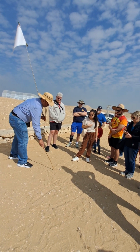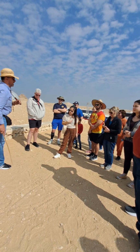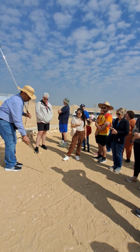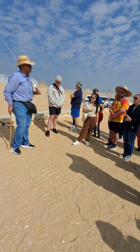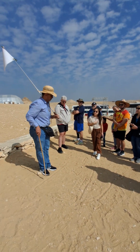To the north of it we have a small temple, in the center of which is the real entrance, which is closed. Next to it is a small chapel with a statue of the king. We found the real statue, the original one, there. We placed a copy. The original one you will see in the Cairo Museum.